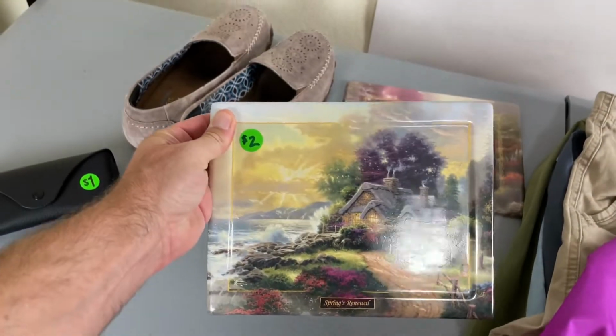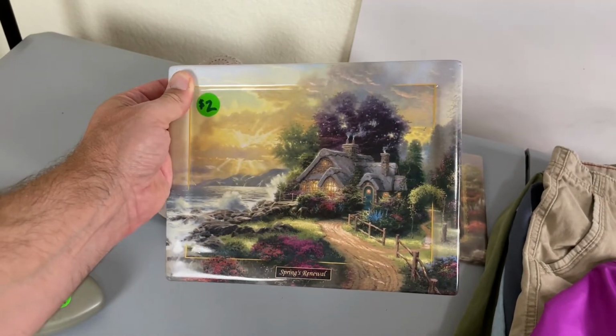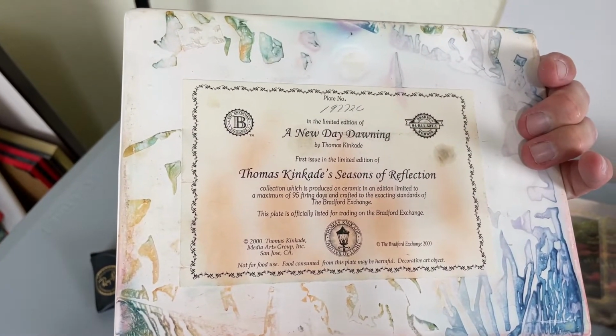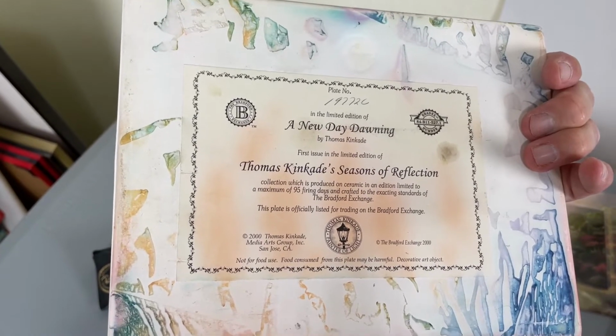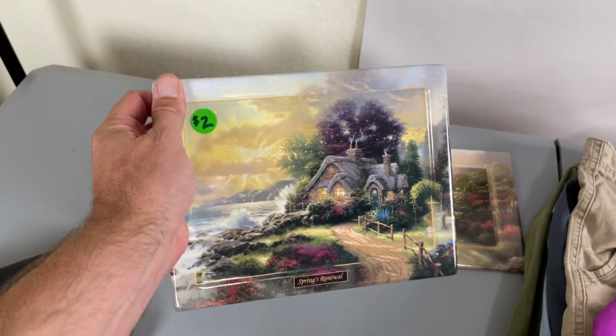And then my wife found a couple of these Thomas Kinkade ceramic plates. Haven't seen Thomas Kinkade stuff very often out there, but I know that his work used to be really good back in the day. These are actually vintage now. These are from 2000. And I believe that they're a limited edition, first issue. So not entirely sure what these really are, if they're just decorative or they're meant for something else.